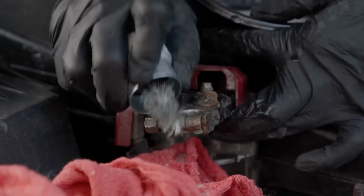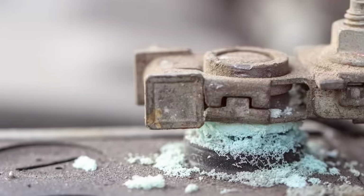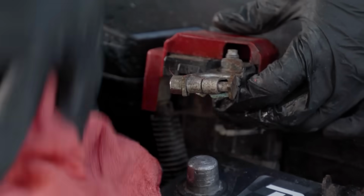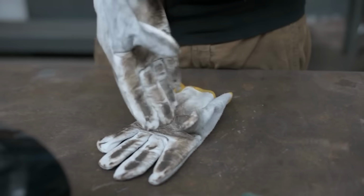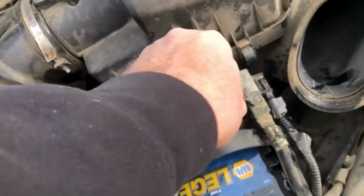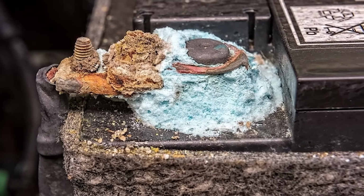Keep it clean. Over time, the battery can build up grease, vapor, or white corrosion. That stuff can slowly drain power. Spray with water and gently wipe it using a microfiber cloth. Wear gloves. For white crust on the terminals, use a brush or a battery cleaner. If it doesn't come off easily, the terminal might need replacing.